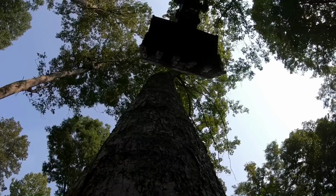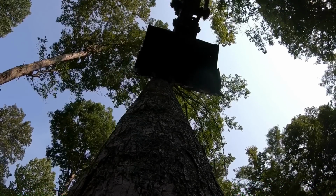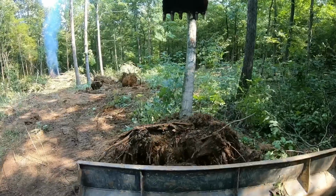Today we have Dirt Perfect's Volvo 140 up at the property, clearing trees for the future pond job. We're gonna pull off of that for just a little bit to go deliver a little bit of dirt.